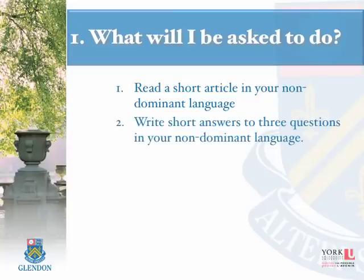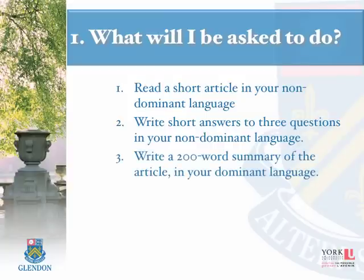After you read the text, you'll be asked to write short answers to 3 questions in your non-dominant language. Again, if your text is in French, then you'll be answering the initial questions in French as well. We're looking for you to write a paragraph or 2 or 3 for each question so that we have enough of your writing to gauge how well you write in your other working language.